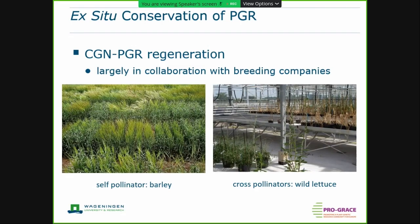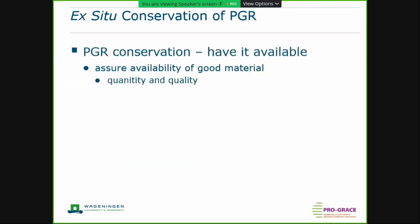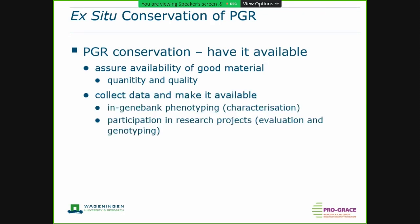We do that regeneration in collaboration with the breeding companies. Nearly more than half of our material is regenerated without cost by breeding companies. It has all kinds of advantages, also some negative points. I can elaborate if you like, but my time does not allow for that. Of course, isolation of cross-pollinators and so forth. Then make it available. Have good material in terms of quantity and quality.